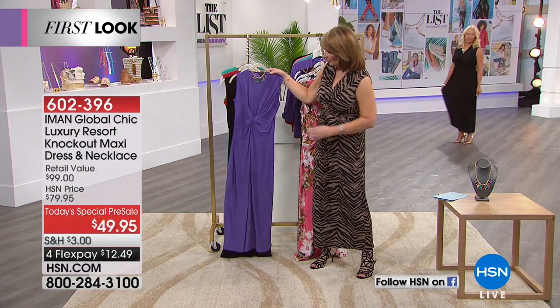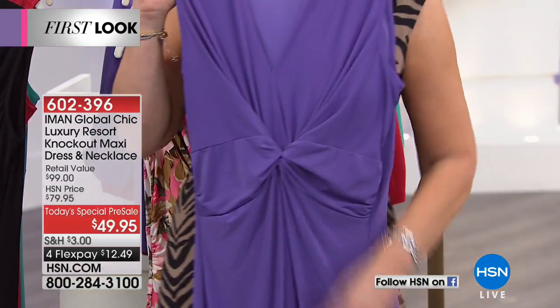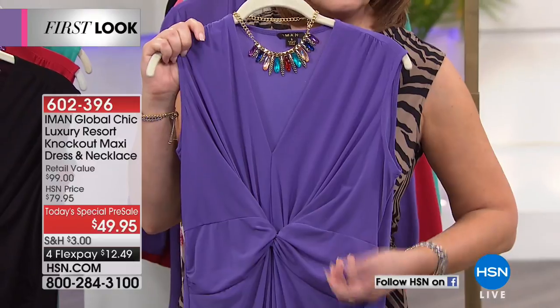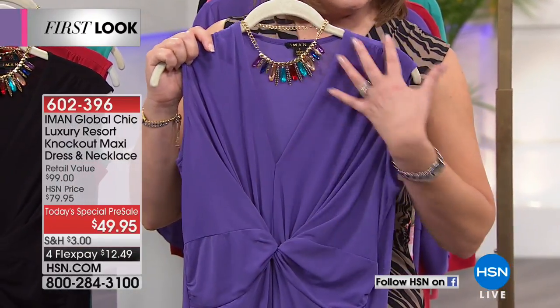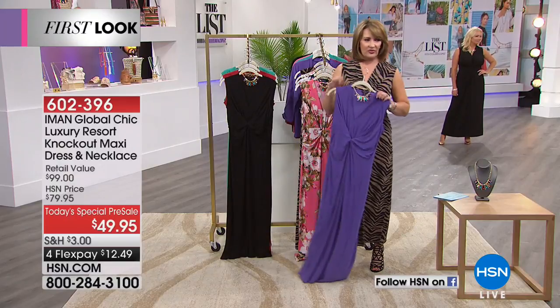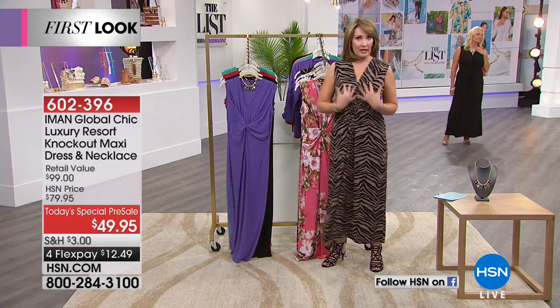If you're a purple girl, look at how great the necklace looks with the solids too. If you love your purples, look at how pretty this is. And this you don't mess with. This is all done for you, so that knot is just there. It's twisted. And again, you can see all this ruching, so it's very pretty up through that shoulder and décolleté area.